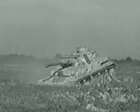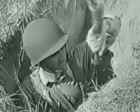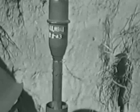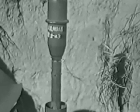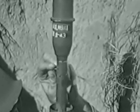But you don't have to gamble on hitting a target as small as a slit if you've got an anti-tank grenade. This is the most powerful weapon you carry. It makes you a walking arsenal. It weighs 1 1/4 pounds, and it'll do a go-to-hell job on any light or medium tank.